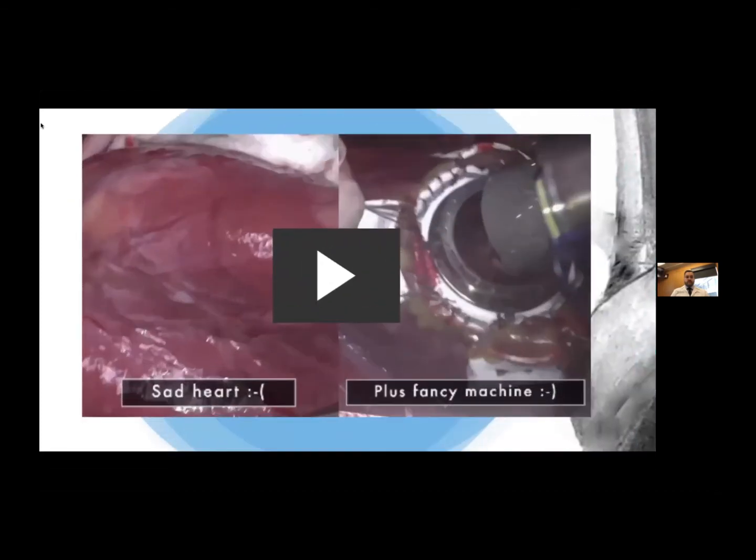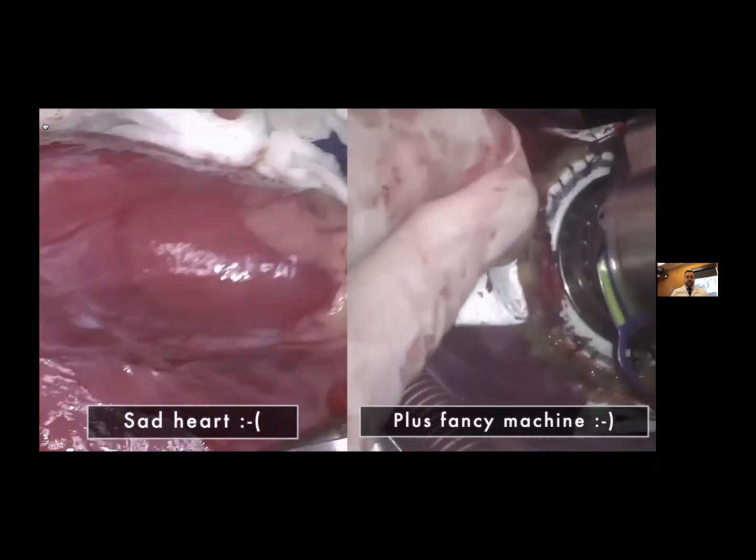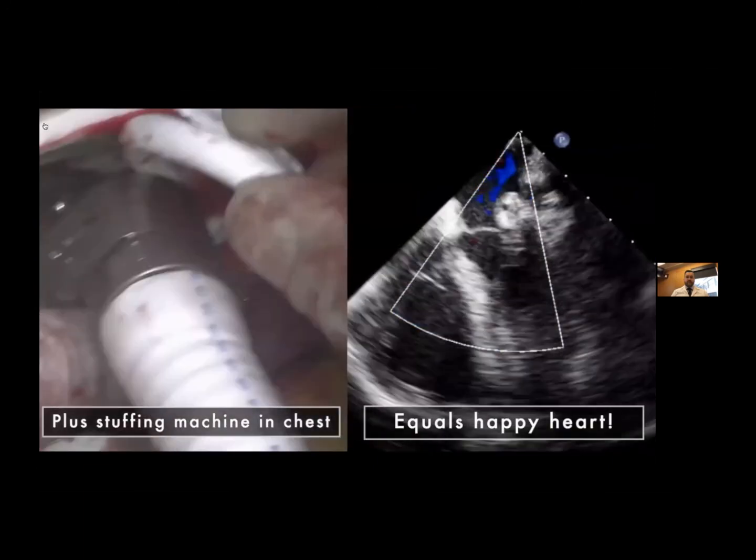So this is the first one. That is a sad dilated heart plus a fancy machine. Stuff that in the chest, and that's a happy heart.